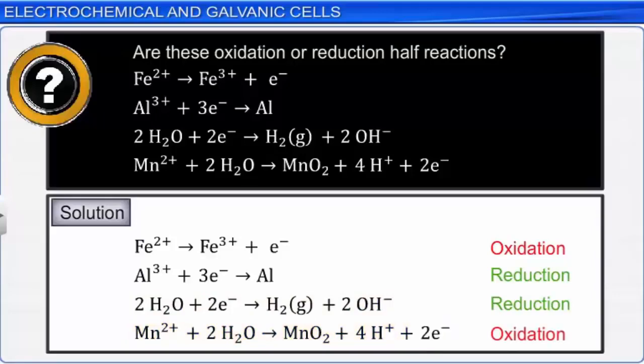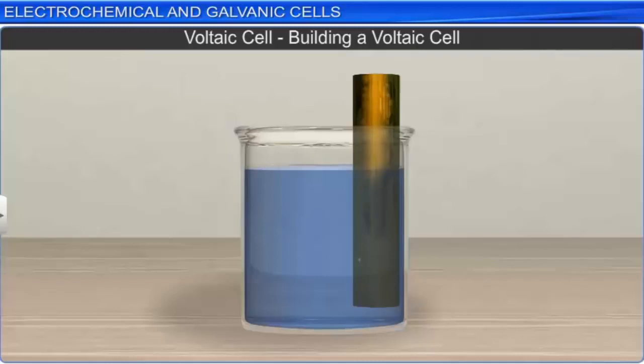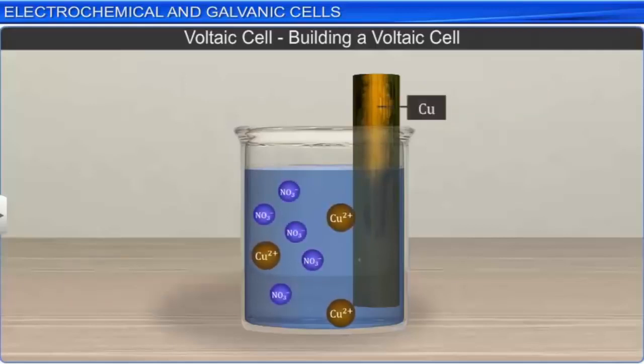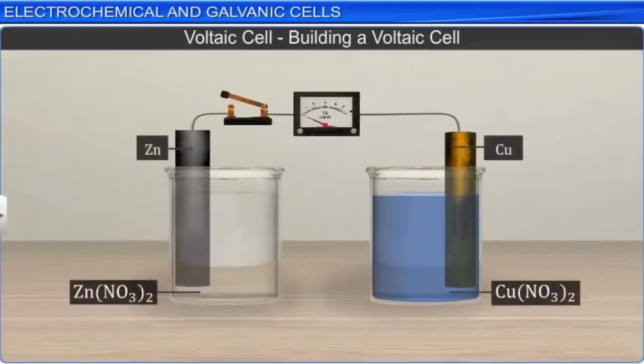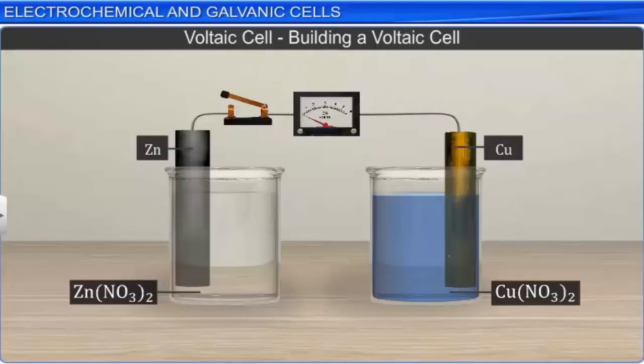When building a voltaic cell, one often starts with a half cell. A half cell, or a redox couple, consists of a metal electrode immersed in an aqueous solution containing the metal ions. A copper half cell is illustrated here. 2 half cells must be connected to build a voltaic cell. The electrodes are connected by an external wire through a voltmeter and a switch. This, however, is not sufficient for the voltaic cell to run. A salt bridge connects the solutions.